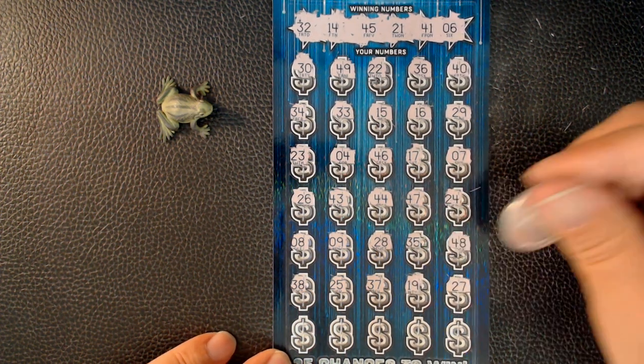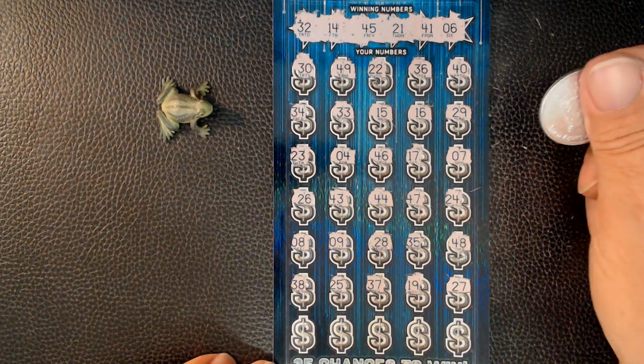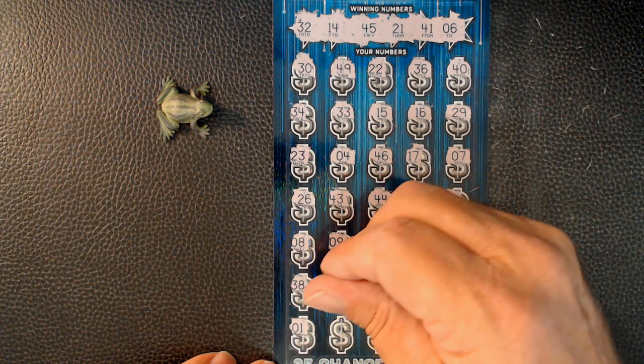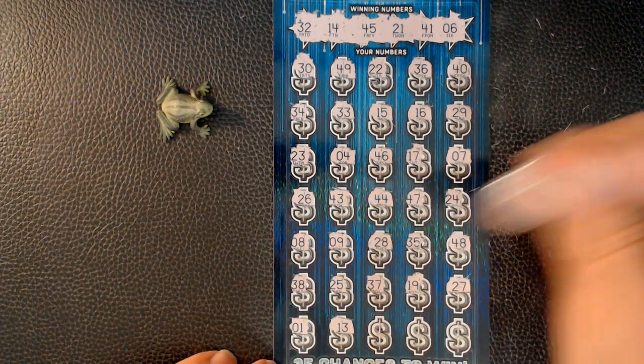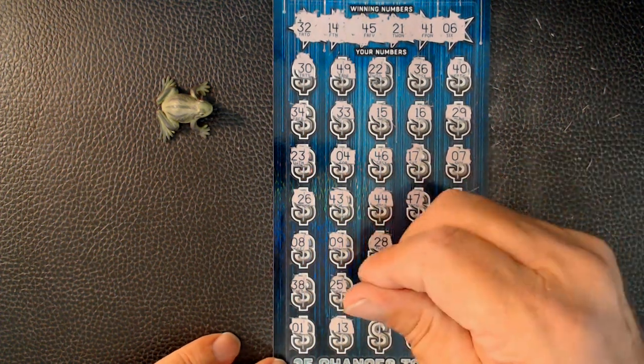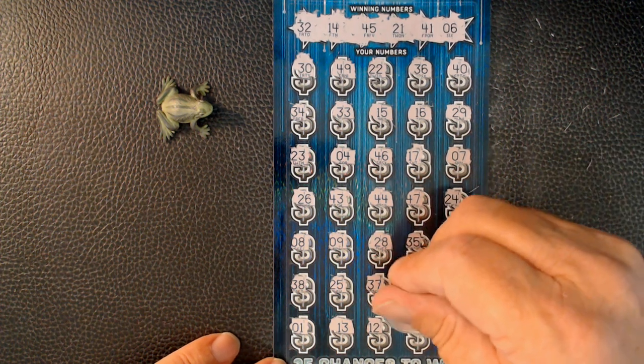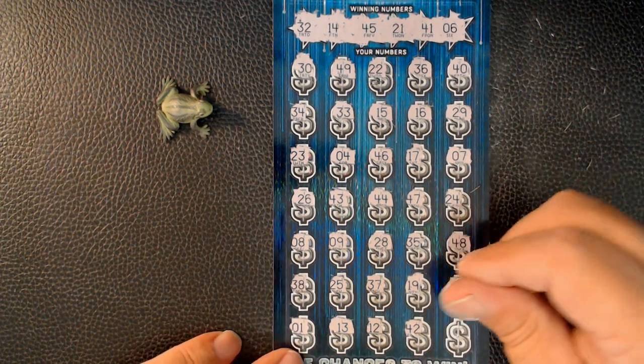And last row. There's that pesky number one. There's another one off. And another one off.